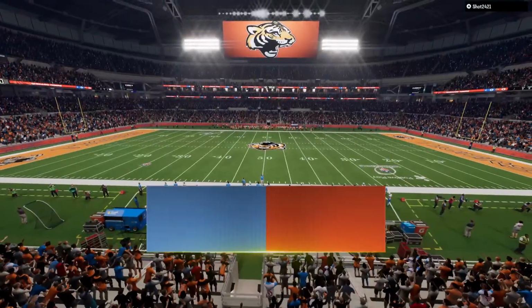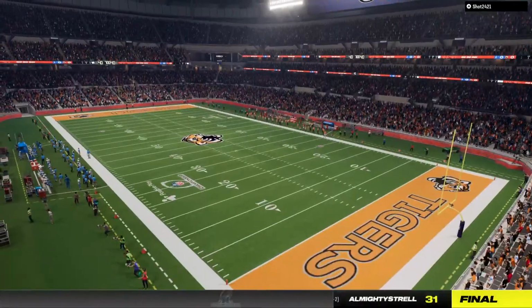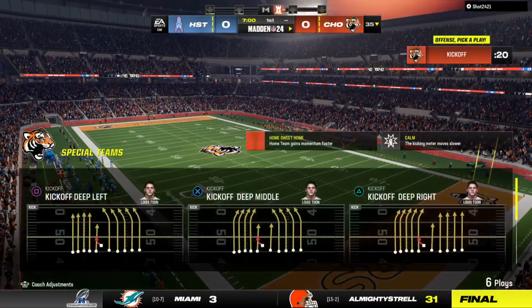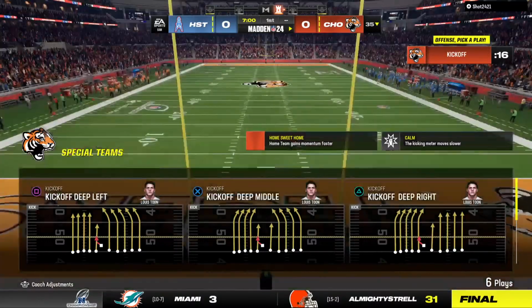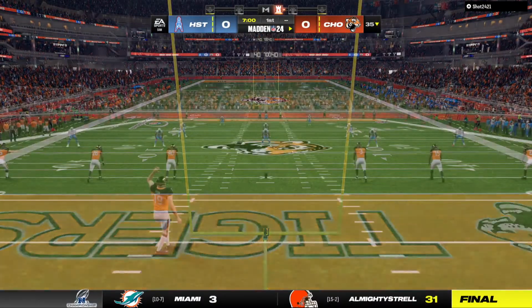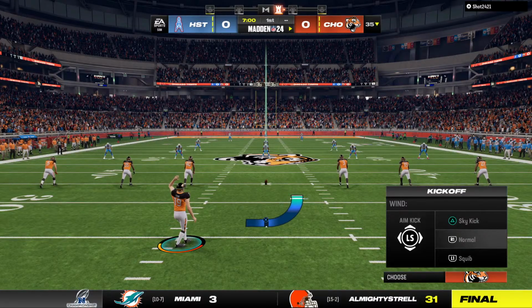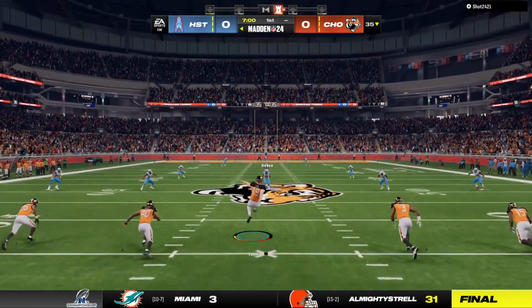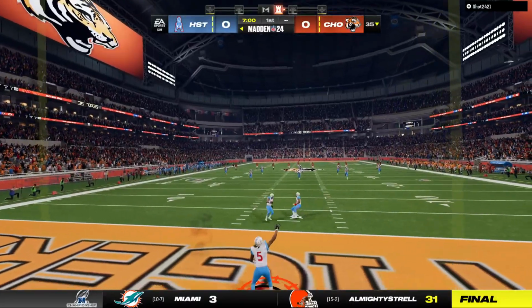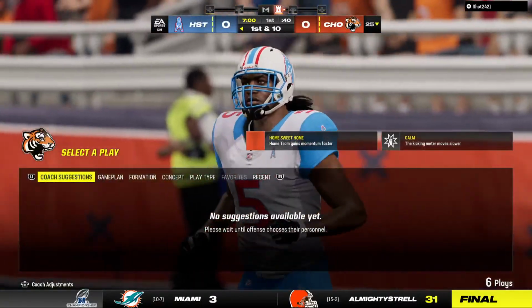Now from the great state of Illinois, EA Sports coverage of the National Football League brings us to the second city of Chicago. Coming up, a battle to represent the NFC in this year's Super Bowl, and we've got a potential classic in store between the Houston Oilers and the Chicago Tigers. One of these teams will represent the NFC in the Super Bowl in 2 weeks' time. Which will it be as we're underway in the NFC title game?